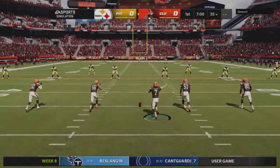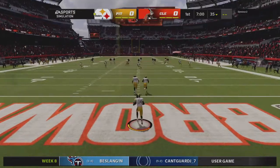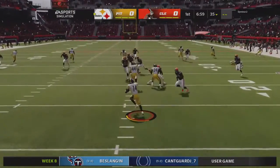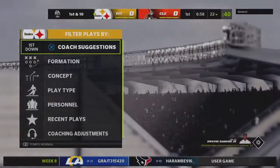Lurching closer toward the midway point of this NFL season, and we're underway on EA Sports. Returning from his end zone is Ray McCloud, and he returns this to the 22.